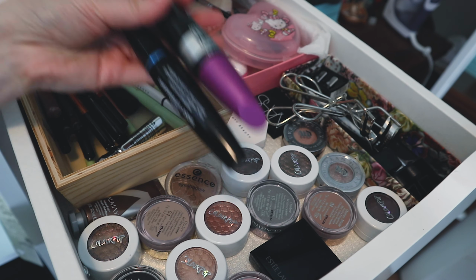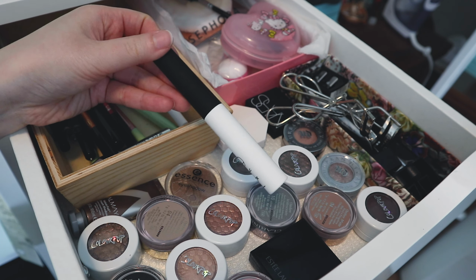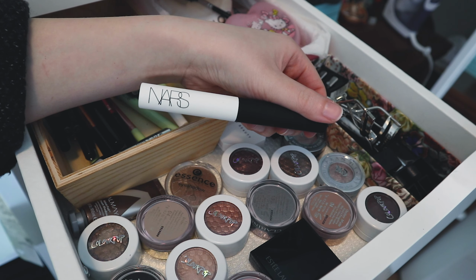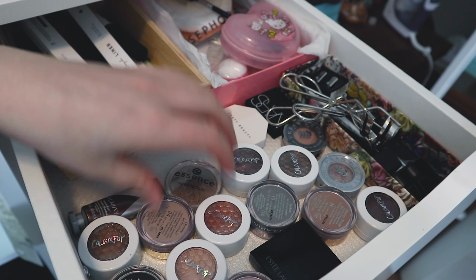I have mascara in here as well. They're always just on rotation. Eyelid primer. Ooh, I remember I forgot to use this. Gotta bust this out and try it out. So anyways, these are my liners, and these are the everyday shadows.